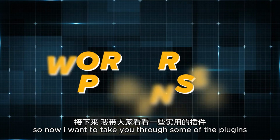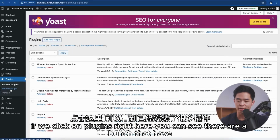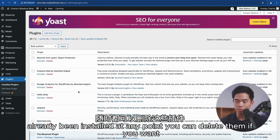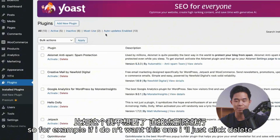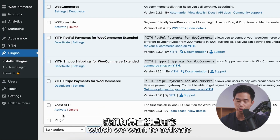So now I want to take you through some of the plugins that you guys should have for your WordPress website. If we click on plugins right here, you can see there are a bunch that have already been installed. At any point, you can delete them if you want. So for example, if I don't want this one, I'll just click delete. You can see we have Yoast SEO right here, which we want to activate.